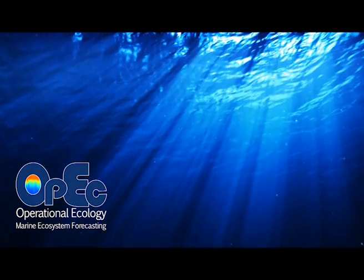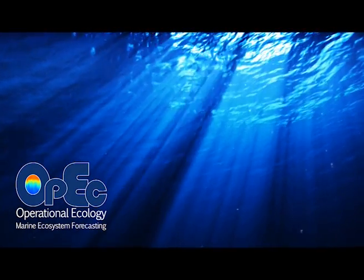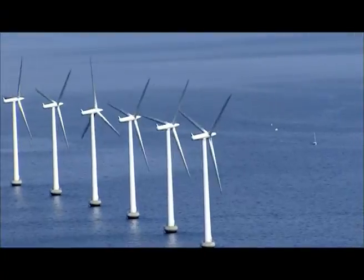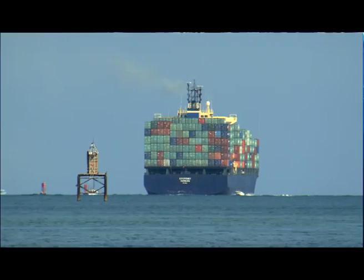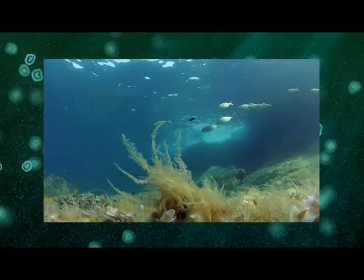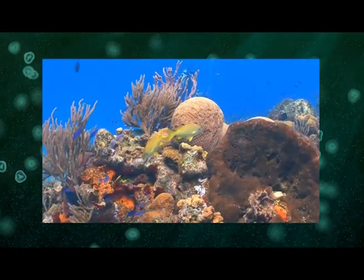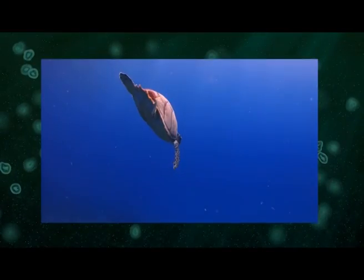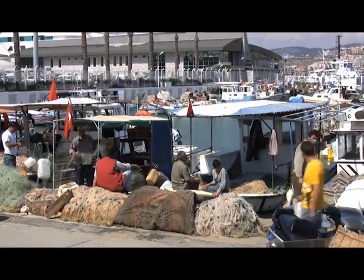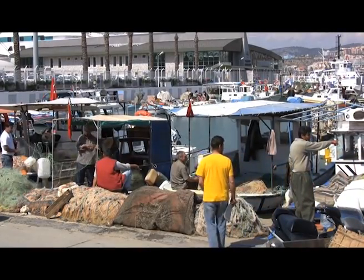The world ocean is the lifeblood of this planet. It supplies us with food and energy, mineral wealth and transport. It provides us with every second breath we take and is home to a large percentage of life on Earth. Our climate and weather are driven by the ocean. Every one of us relies on and is connected to the marine environment.